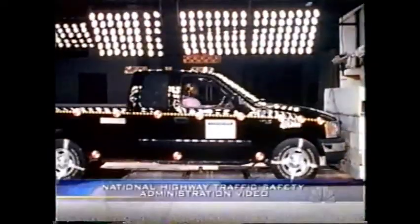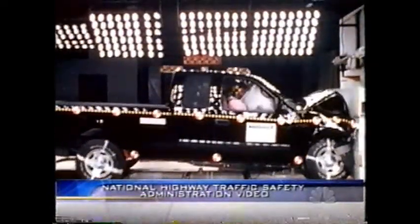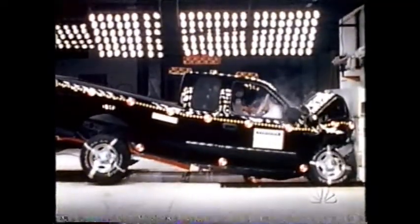If you owned this truck, what would you do? I'd get rid of it. I wouldn't put my family, my wife, or myself in a vehicle like this. O'Neill gives the F-150 a poor. But remember, all of these vehicles have passed the government safety standards, which include a head-on crash into a flat wall at 35 miles per hour. The F-150 and the Dodge Ram both got 4 out of 5 stars in that test.